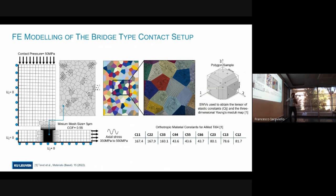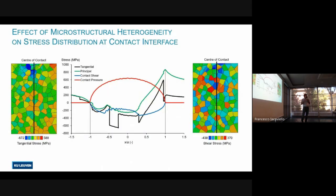We tried to simulate the orientation of the grains. So how we did that, we found some test data from literature which used sound wave velocities on polygon samples, and then we could get orthotropic material behavior for this material, and then we integrated that in the finite element model to see what the effect of that kind of anisotropy would be on the lifetime of this AM material subjected to fretting fatigue. I'm not going to talk about the initiation.